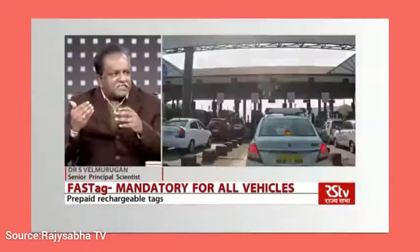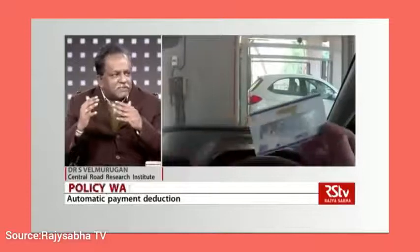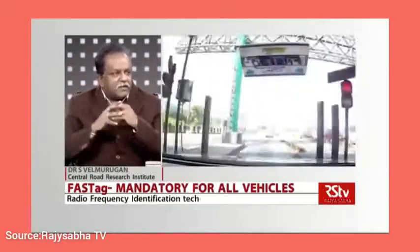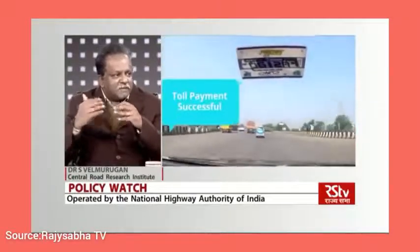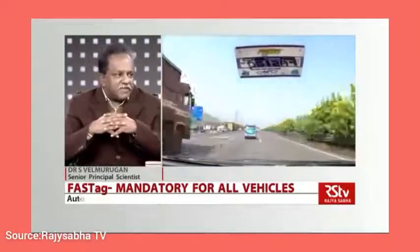So in that connection, when a vehicle is going from Delhi to Mumbai, it has to pass through 14 toll plazas. So in such a context, we expect the vehicles would be in a position to seamlessly go through, provided that all the vehicles passing through these toll plazas have this facility in place. And then only can we expect a smooth commute for the vehicles.